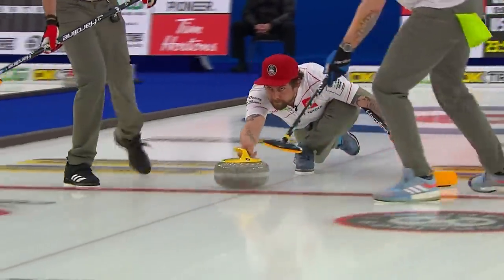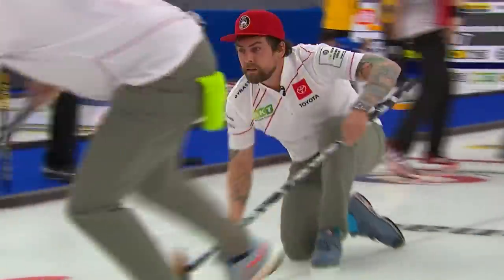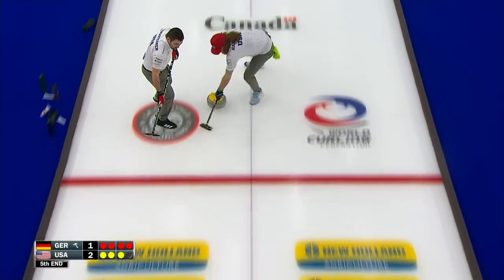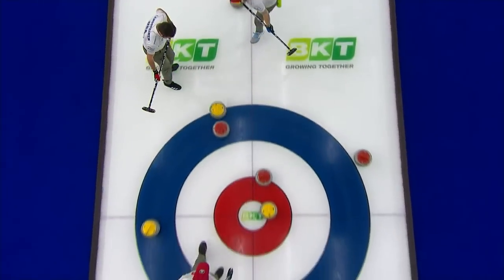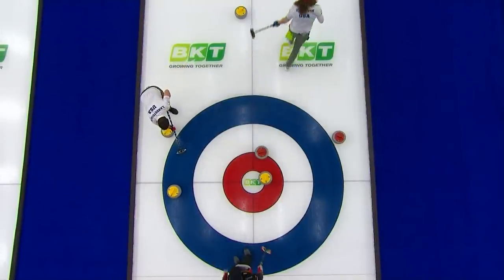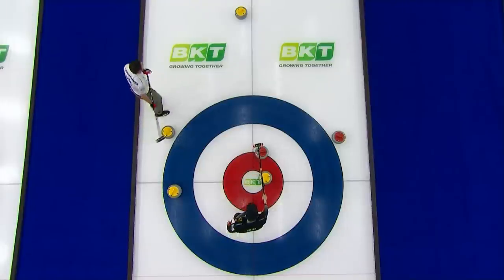Get rid of the two red ones. This is tight to the guard. Did get by. Spin. It's not bad.